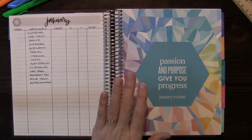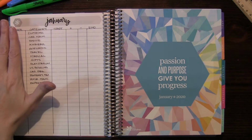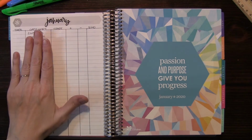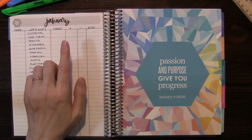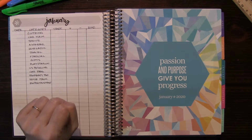And this starts January. These are going to be my sinking funds. I don't know why I put the date there. I didn't really need that. I just needed the category and my starting balance, what I added, what I subtracted, and my ending balance.